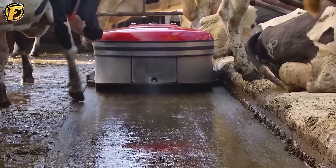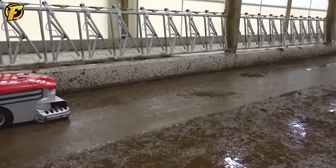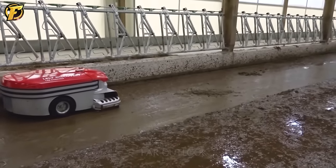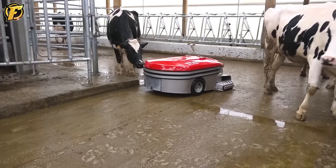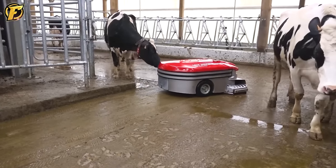Specifically, Lely Discovery 120 Collector uses advanced technology to detect and manage waste quickly and accurately, maintaining cleanliness in the barn. This not only helps protect the health of cows, but also creates high-quality waste that can be used as organic fertilizer, contributing to environmental protection.